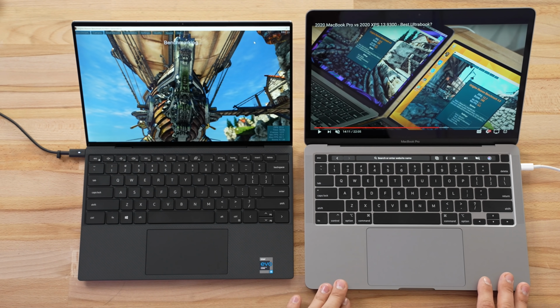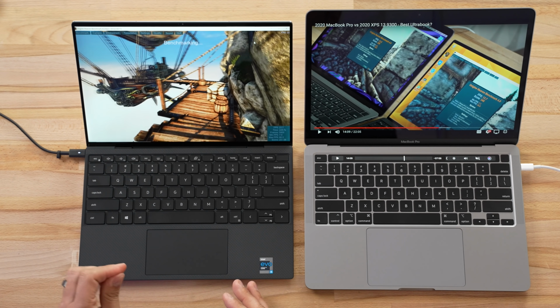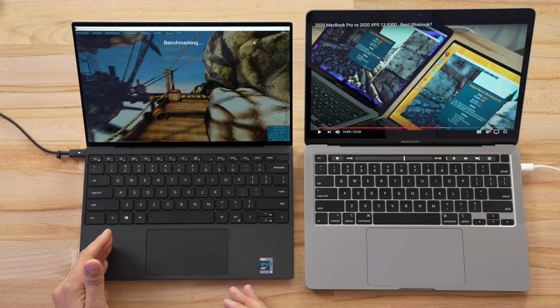And I do have our previous test with the older version of the XPS at 10th Gen Open and the MacBook Pro, so you can still compare the scores. We're almost done with the test, and I want to point out that it seems like this new XPS is running quieter than the previous one, even though we have more powerful graphics.